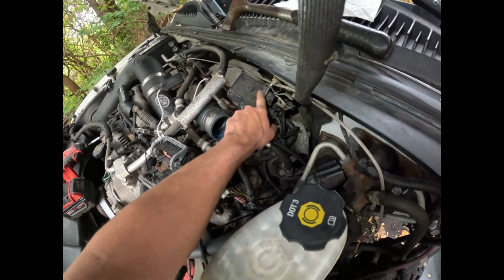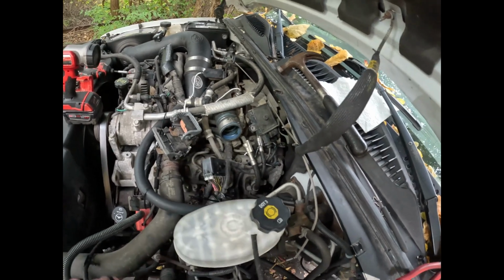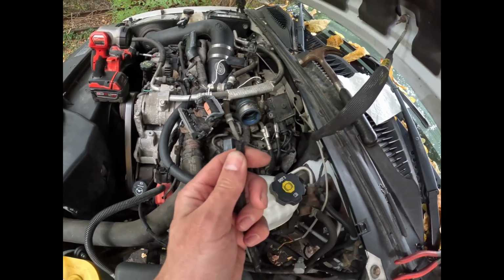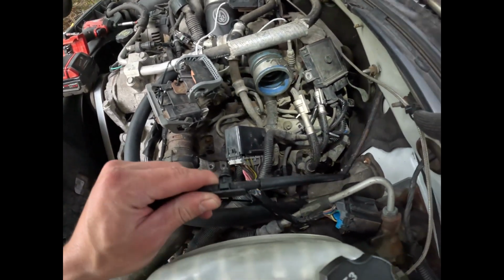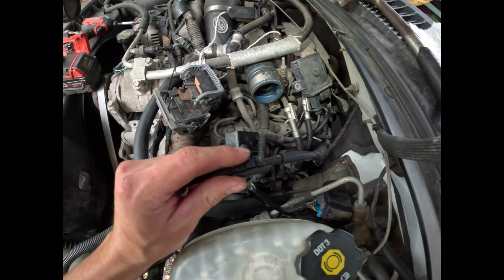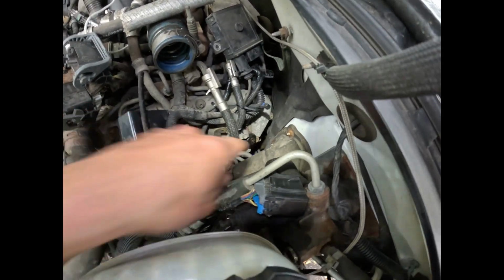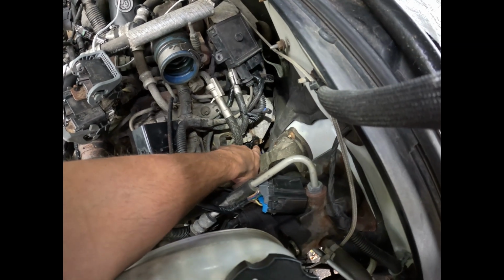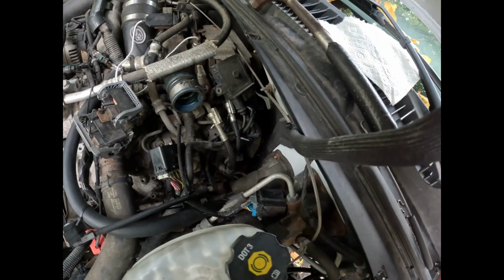There's a nipple back there under this electrical box that pulls off. But the painful part about this job is getting the old nipples out of the top of the injectors. So you can see that one back there. I just pulled this one out. It was an absolute bear.